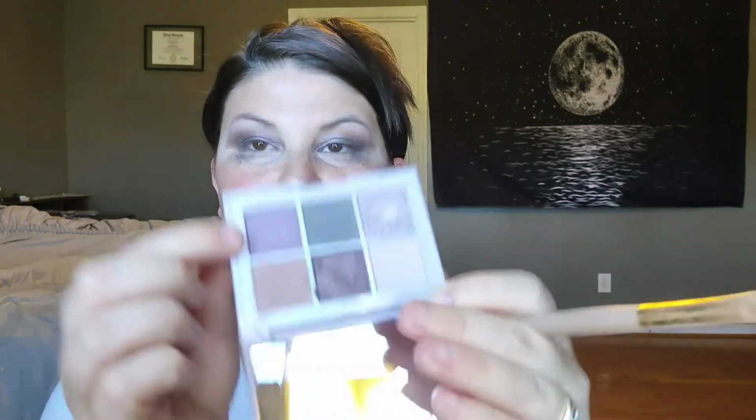But okay. And then the last color, which is called Into It, which is this middle shimmer shade, the middle tone, not too dark, not too light. I'm going to put that to combine those two colors. And I'm not really seeing it. This might be one that I need to wet. I'm gonna try wetting it.